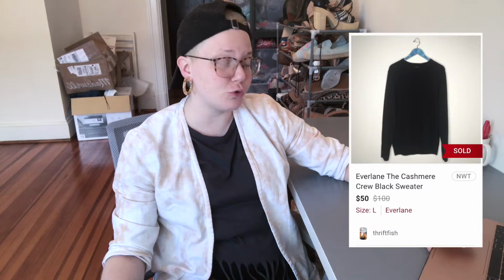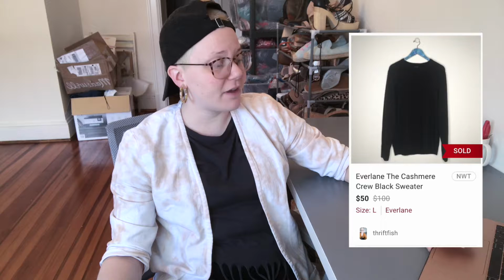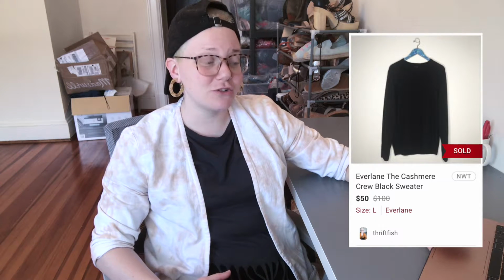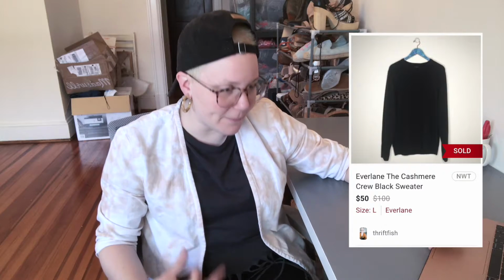Next was an Everlane cashmere crew black sweater. This was new with tags. This was a retail arbitrage find from Nordstrom Rack, which I'm actually selling my retail arbitrage finds for decent prices, so I'm happy that they're paying off because I just don't have a lot of experience with it, so I'm glad that I seem to be learning. But it sold for $50 and gave me an earnings of $40.